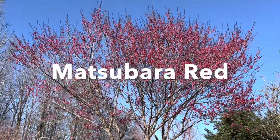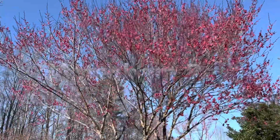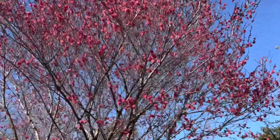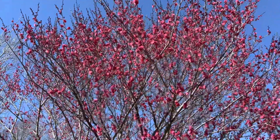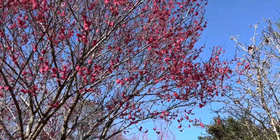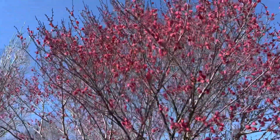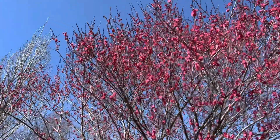Right here off my back porch is a fabulous variety called Matsubara Red. And it really is pink, but in the nursery industry, we sometimes like to lie about flower color. It's really magnificent. Obviously, you can see that. Tons of flowers open. The bees love it. And it's a little cool still, but there are bees on the plant.